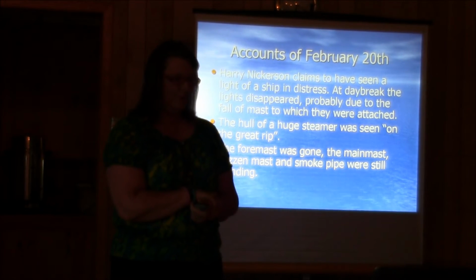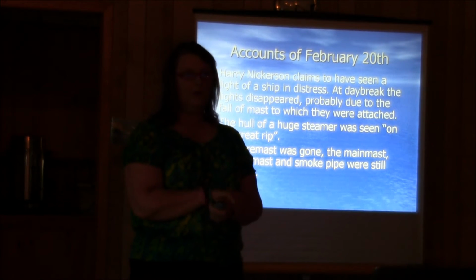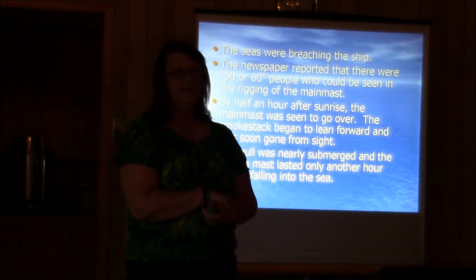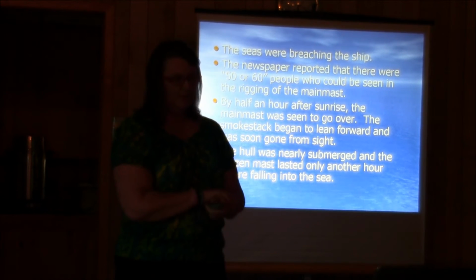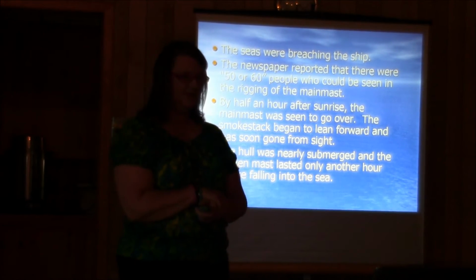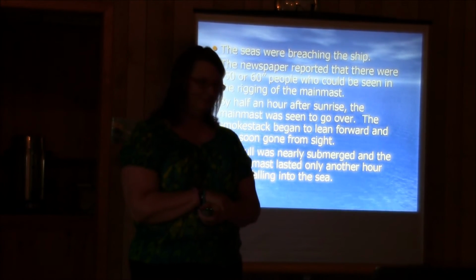At this point, the foremast was gone. The main mast, the mizzen mast and the smoke pipe were all still standing at daybreak, and the seas were breaching the ship, just like in the painting. The newspaper reported that there were, and that's a quote, "50 or 60" people who could be seen in the rigging of the mainmast.